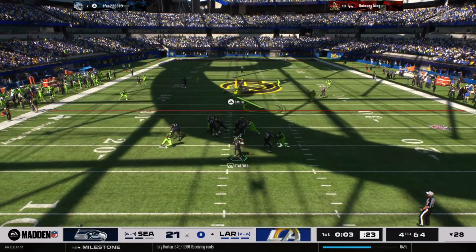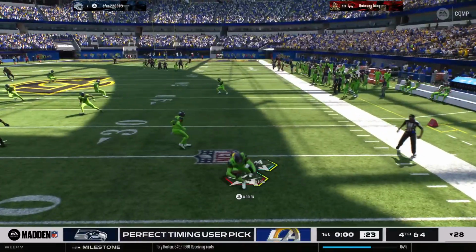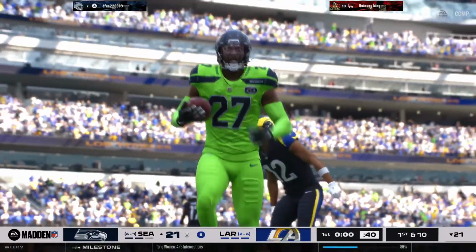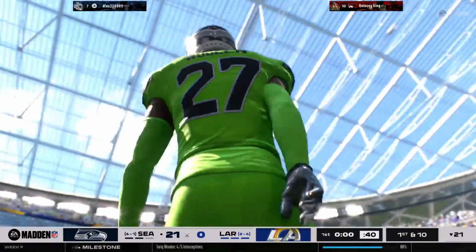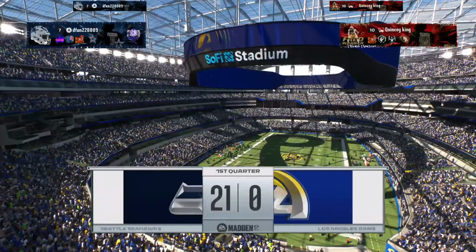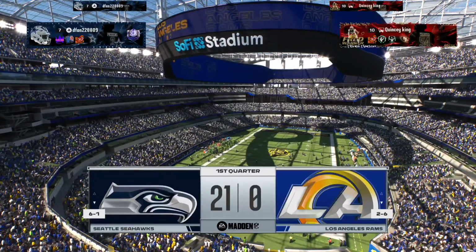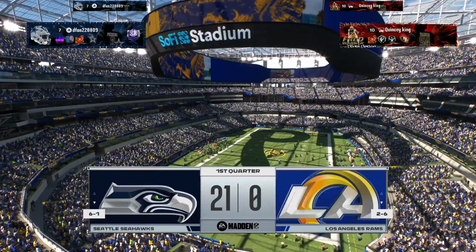Stafford gets everything he has under this one. Oh, brother, it's another interception. Rick Woolen with the INT. A quarter down, 3 more to go for these NFC West opponents. 21-0 our score. We'll return to Inglewood in just a moment.